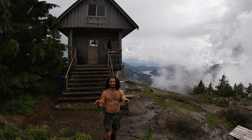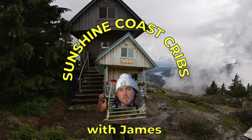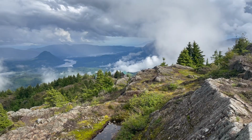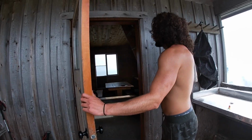What's going on? Shirtless James here, and we're back with another episode of Sunshine Coast Cribs. We're at the most popular crib in all of the Sunshine Coast Trail, the Tin Hat Mountain Hut. It's absolutely gorgeous. You get 360 views from the hut to the summit to the other side. It is a stunner. Come take a look inside.